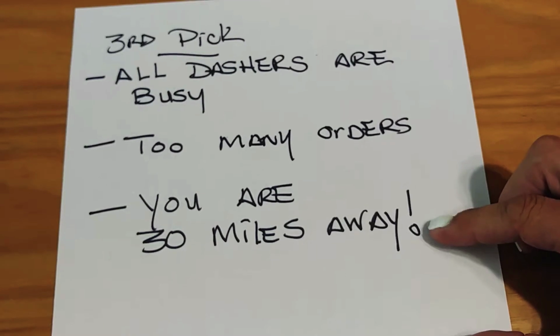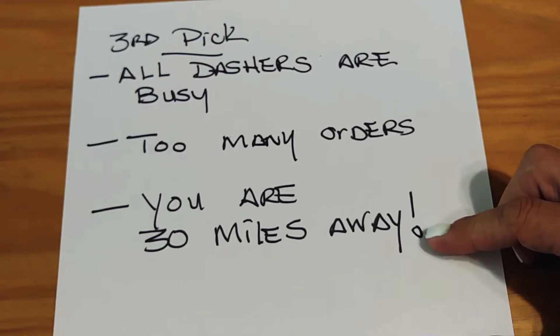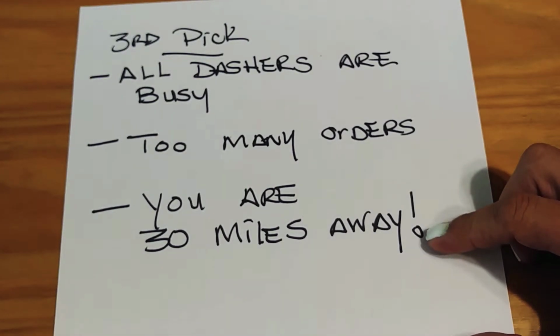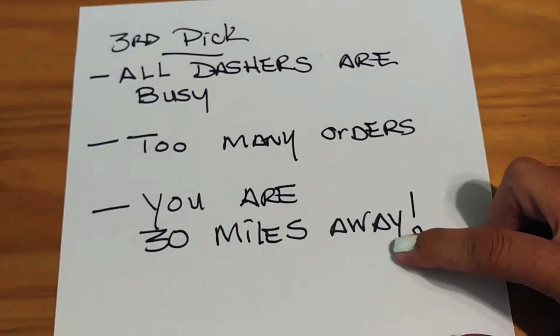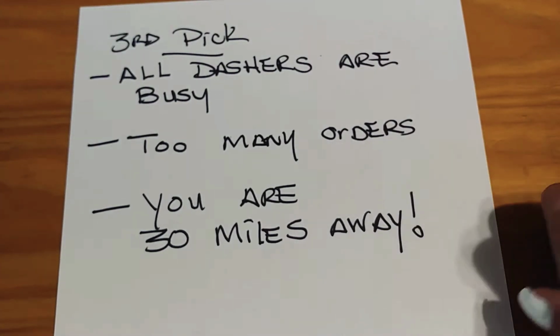You have the choice to decline that order. Okay? And that's only when it's sent to you, because you will have a terrible time trying to decline an order after you've already accepted it. So look at your mileage. Look at the mileage, look at the restaurant, look at the amount of pay, see if that's good for you.